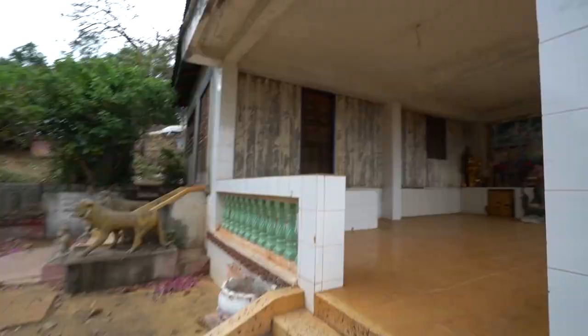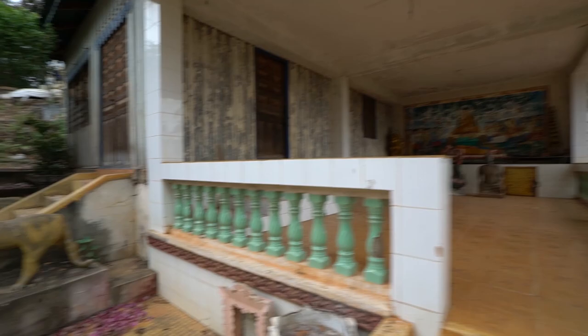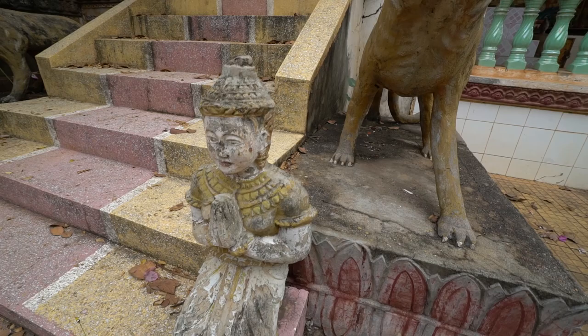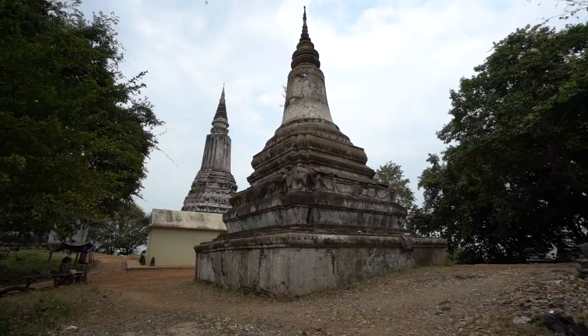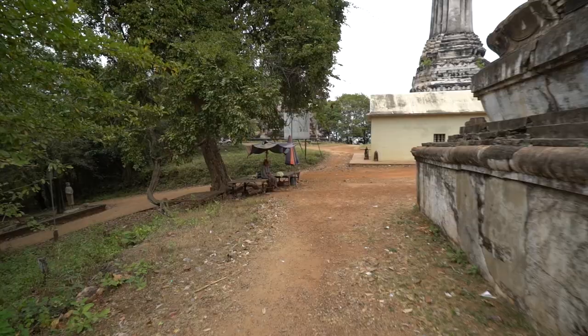It has that ancient feeling here. Check out these statues. This is getting interesting. Haven't even been at the top yet. I feel like I'm away from society. Just a few local people here who live here.